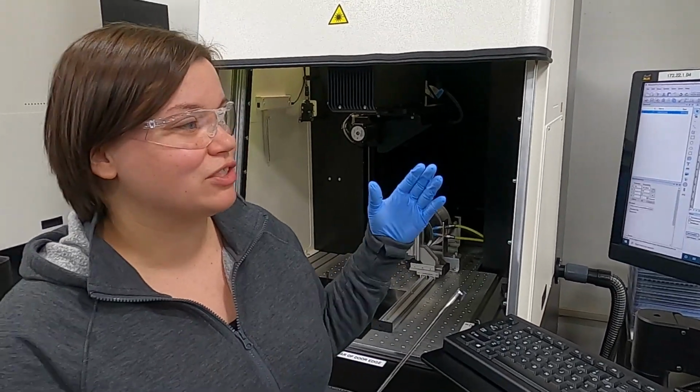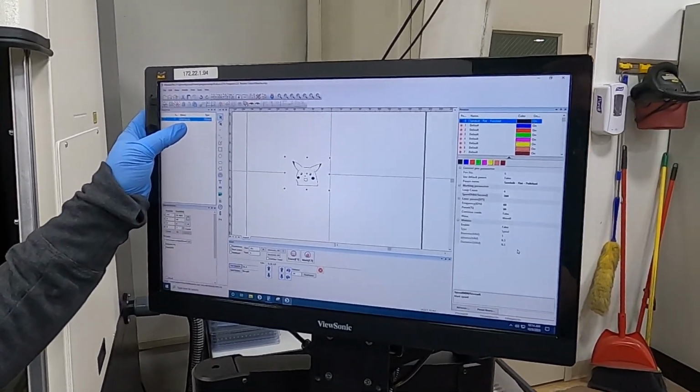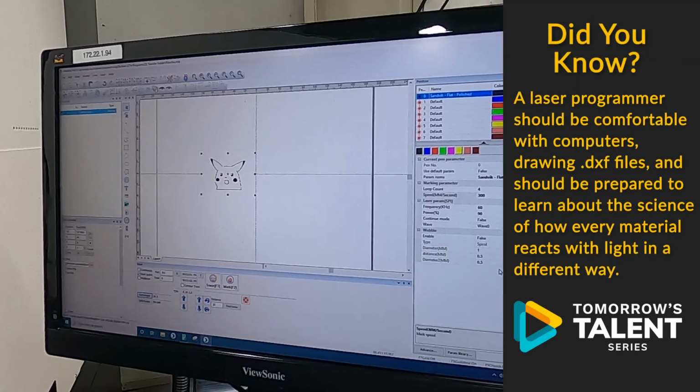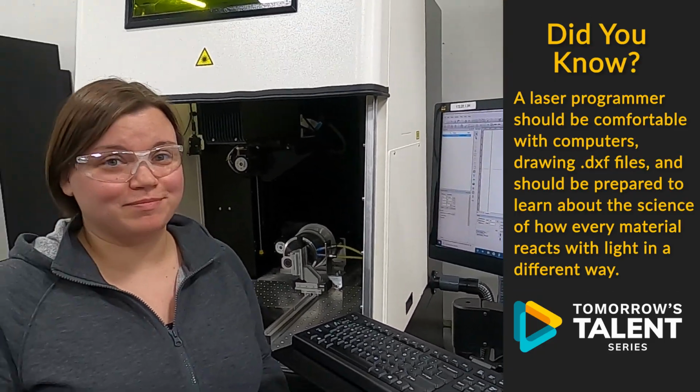And then we also have to do the program, which for that involves dealing with graphics, and that also involves dealing with different types of laser settings. You have to know a little bit about laser science, otherwise you're not going to get a clear mark.